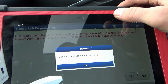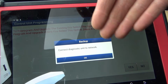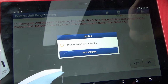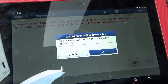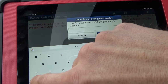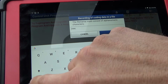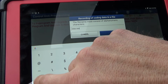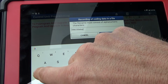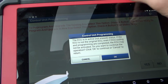So yes. Connecting diagnostic unit to network. So it's backing up the existing files or calibration. Okay. Record of coding data in a file. So this is, we'll do 09 ML550 ECM. Okay. Operation succeeded. The ECU is in active not erased status.